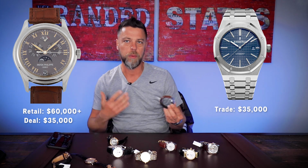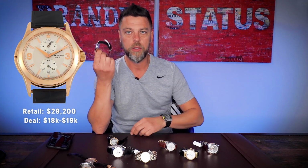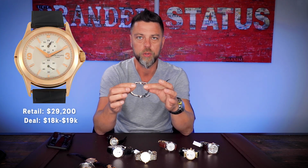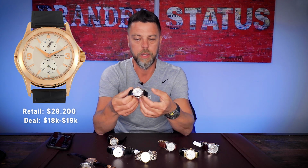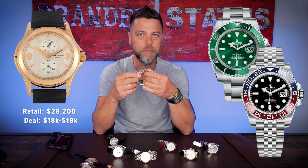You know, as I'm doing this, I want to put things in perspective for you. I can't think of a height watch. Oh, actually, no. Here's one for $18,000 or $19,000 in rose gold, dual time, again from Patek Philippe, that trades at the same price as a Hulk or a Pepsi GMT, right? Pretty crazy, isn't it? Let's move right along.